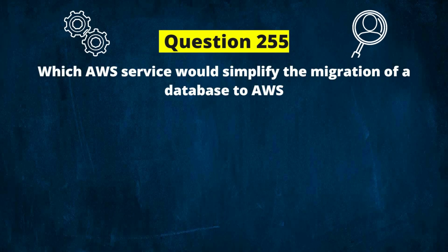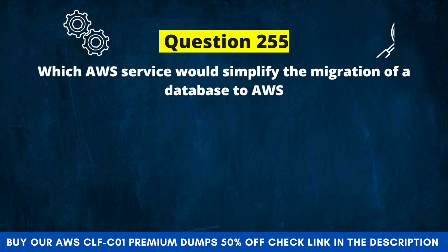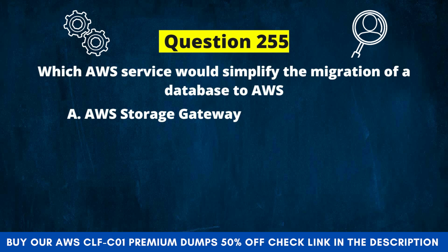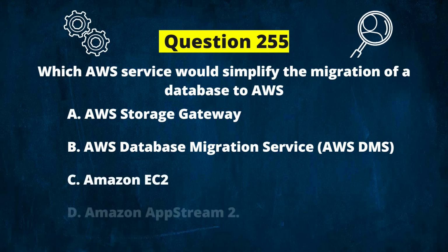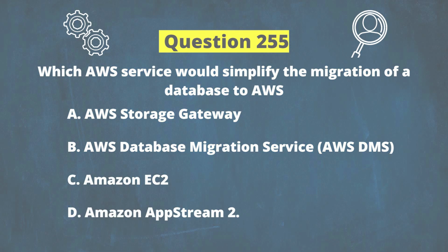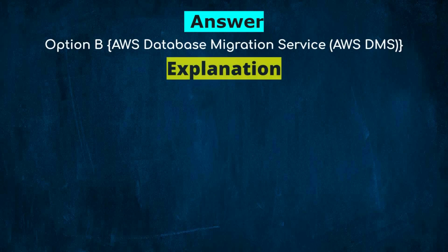Question 255. Which AWS service would simplify the migration of a database to AWS? And the options are A. AWS Storage Gateway, B. AWS Database Migration Service, C. Amazon EC2, D. Amazon AppStream 2.0. And the correct answer is option B, AWS Database Migration Service. Explanation.